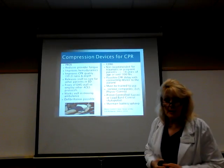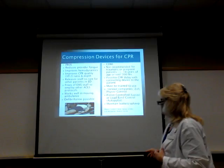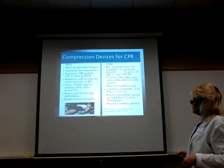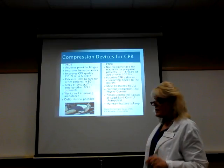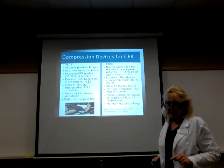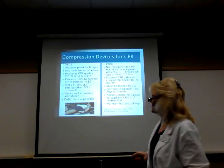Which lots of times in cardiac arrest does happen. So this works well also in a moving ambulance. The huge thing I want to point out here, a lot of folks don't realize, is you can defibrillate with these devices going. Well, you cannot with manual CPR.